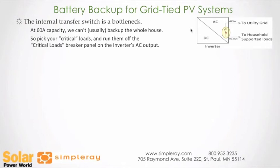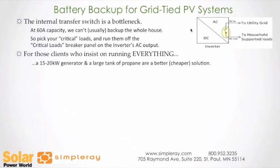This is why these battery-based systems are not good at running the whole house. They are really for critical loads. So again, for those clients that really have to run everything, I have to suggest a 15 to 20 kilowatt generator and a large tank of propane. It's a better solution and it's cheaper. Propane, by the way, makes a great backup source. It's usually delivered to site and it doesn't degrade with time. And hopefully it doesn't leak away.